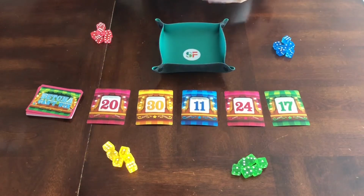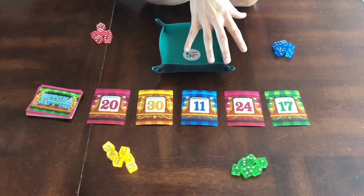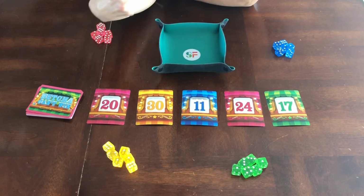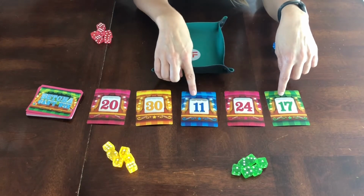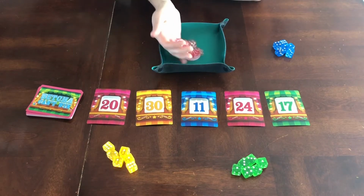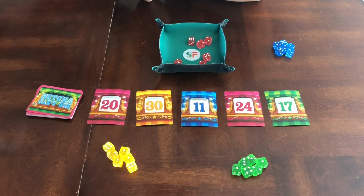Betcha Can't Win is a dice and math game that can get extremely competitive. So each player gets their own set of colored dice, and then we lay out 5 cards here. These cards all have a different number on them, and the higher the number, the more points they're going to be worth. All yellow cards are worth 20, pink are 15, green is 10, and then we have blue for 5. On your turn, you're going to roll your set of dice, and you are going to try to add up to one of the numbers on the cards.